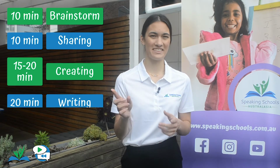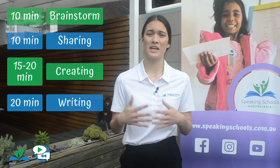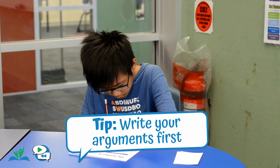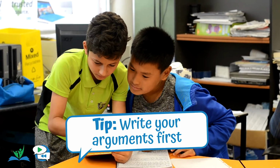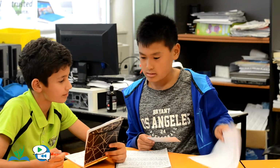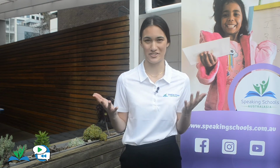The fourth thing that you need to do during prep time is actually write your speeches. You will have around 20 minutes to get these done. For first and second speakers, you are going to want to start writing out your arguments first, as they are the most important part of your speech. It is best to do so in dot point form to avoid wasting time. For more information on how to write out your arguments, make sure to check out our video on peel structure.